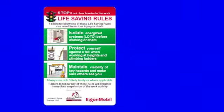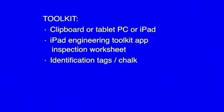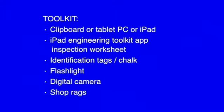He also takes a moment to refresh his awareness of these life-saving rules and how they may apply to his activities that day. He will isolate energized systems, protect himself against falls, and maintain visibility of key hazards. He prepares and reviews his toolkit, including clipboard or tablet PC or iPad, Engineering Toolkit app and inspection worksheet, identification tags and chalk, flashlight, digital camera, and shop rags.